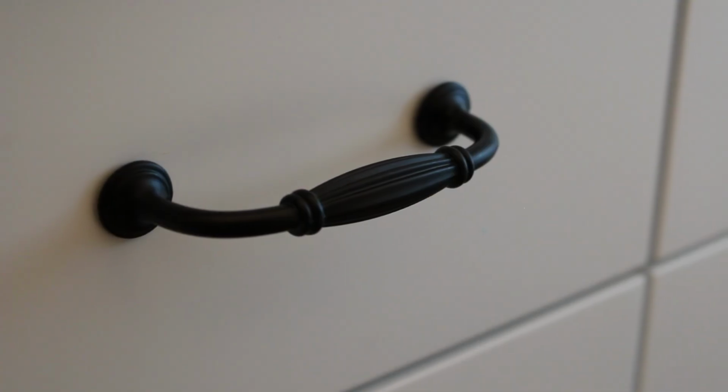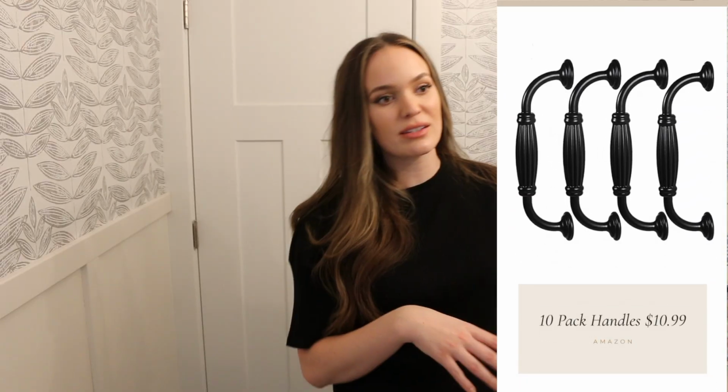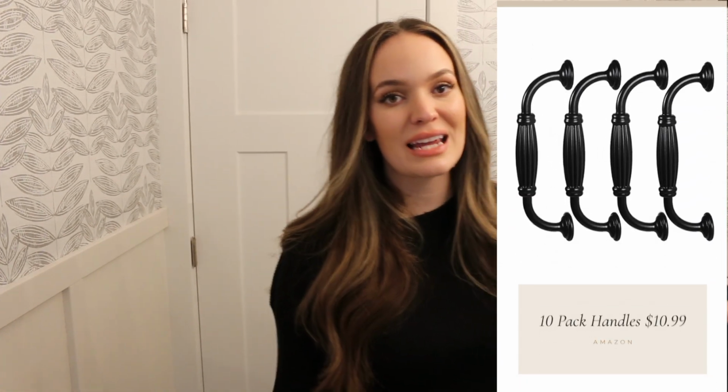So with the faucets, I want to show you guys the hardware that I chose as well. This hardware is super easy to install. They also have a little vintage flair to them, which I thought was a nice touch to complement the traditional faucet and the modern mirrors. So everything just feels really nice and balanced.